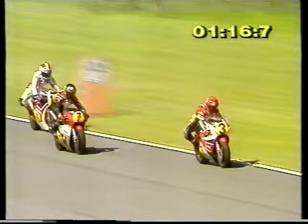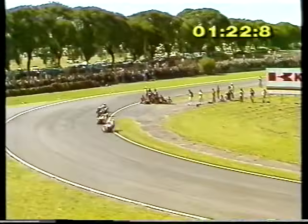And Roberts now trying down the outside. Sheene tucked under the bubble, comes up. And Roberts takes the lead. Roberts takes the lead back from Barry Sheene. Freddie Spencer still third. Marco Lucchinelli still fourth. Now onto the quick little straight and into the chicane before the pits.